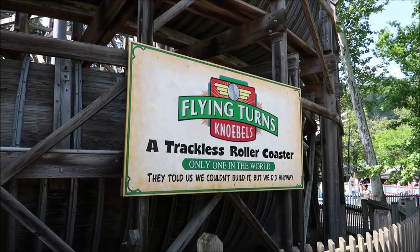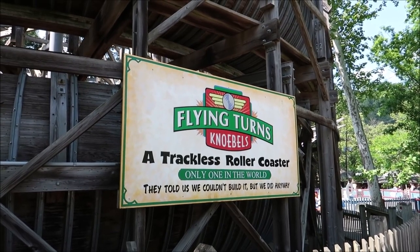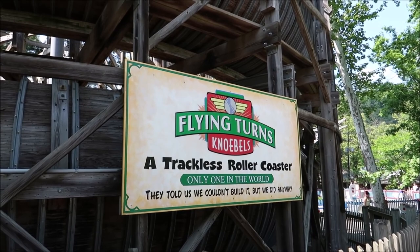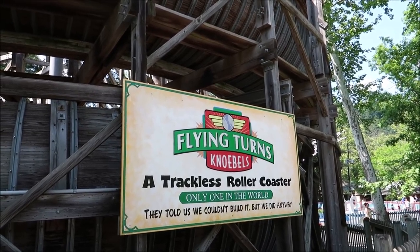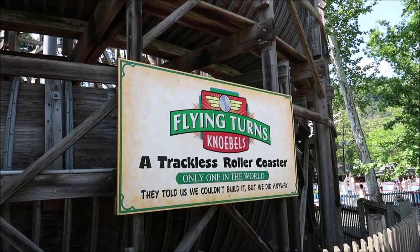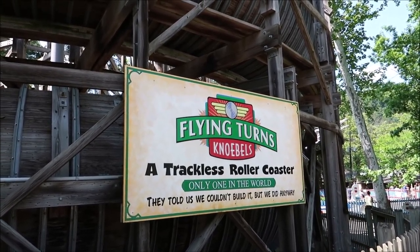I think we're gonna make our way over and ride Phoenix, but I wanted to show you guys the Flying Turns. This is a trackless roller coaster, the only one in the world. They told us we couldn't build it, but we did anyway. And right now it's not open, it's not running, so we're gonna have to come back. This is one of those roller coasters that is the only one in the world, so we're definitely gonna have to try to ride it.